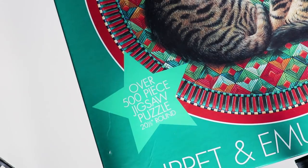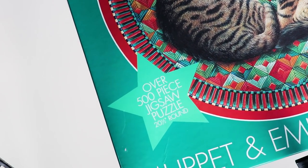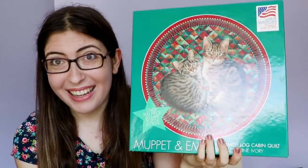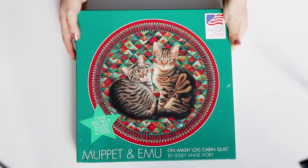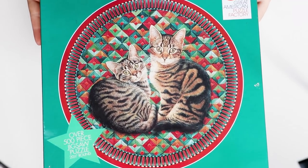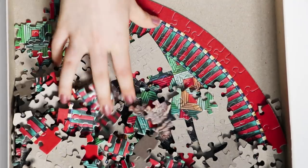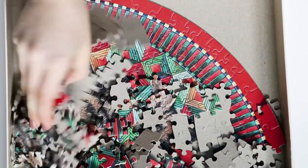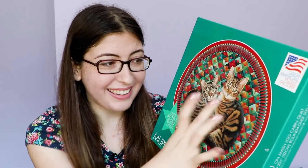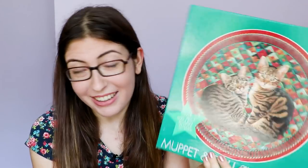Next up, oh, this one's kind of fun. So this is an over 500 piece puzzle. What is with the Great American Puzzle Factory and not telling you exactly how many pieces are in their puzzles? This one is a round puzzle, which is interesting. So all of the edge pieces have the round outline on them, although in the center, they're just normal puzzle pieces again. But this texture in the background is really fun to put together. And then the cats themselves, honestly, I don't love doing puzzles of just giant sections of fur. It's kind of annoying, but it's round, which is something different, so that one's cute.